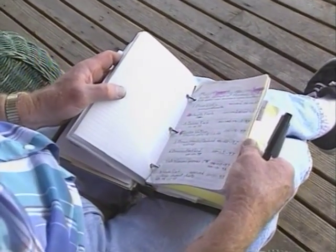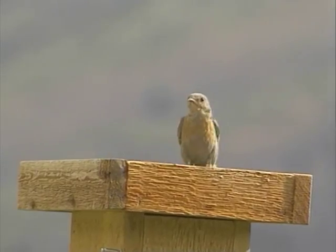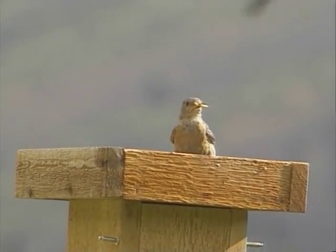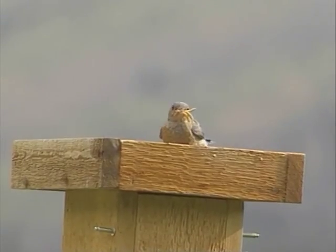When did the Bullock's Oriole come last year? They didn't show up till July 16th. Okay, it's July 10th. They should be here within a week or so then. There's Mama Bluebird. Yeah, she's back on the mealworm feeder again. She's going to feed those babies. Those babies are growing. Yeah. Papa's around probably somewhere.